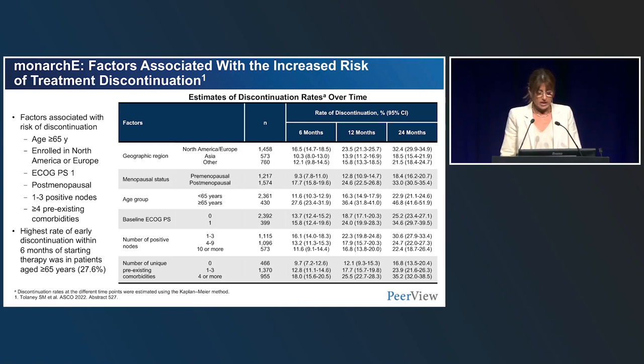And this, again, is another interesting analysis from the Monarch-E trial, evaluating the baseline factors associated with the increased risk of treatment discontinuation. Of course, you can see that some of these factors are, I have to say, expected, such as age higher than 65 years, or performance status 1, or postmenopausal status, or having 4 or more pre-existing comorbidities. I found very interesting the data showing that a patient with 1 to 3 positive nodes has a higher rate of discontinuation as compared to a patient with 4 or more positive nodes.